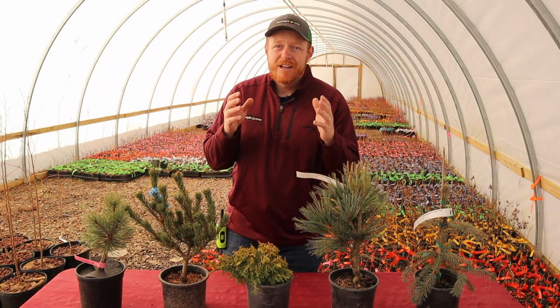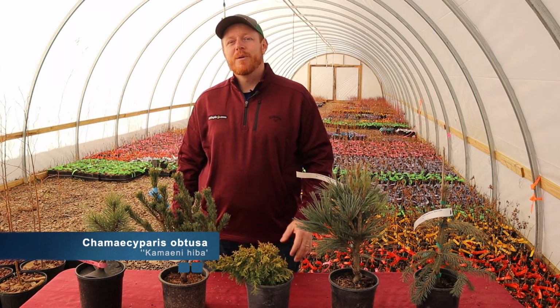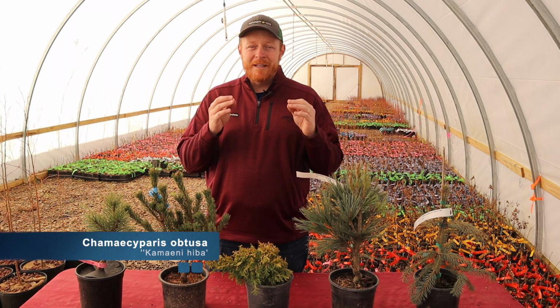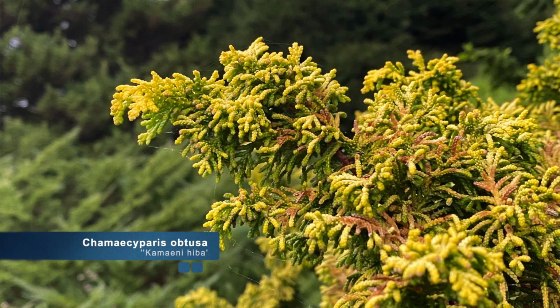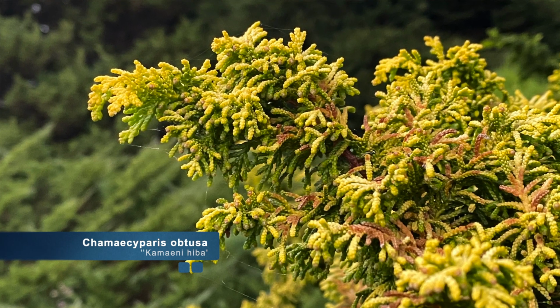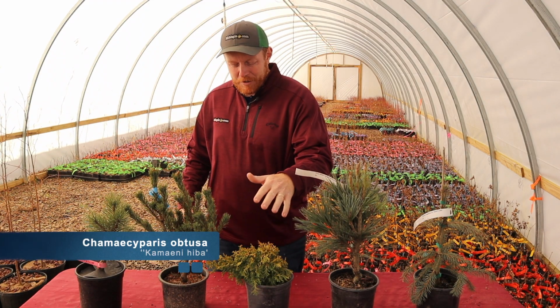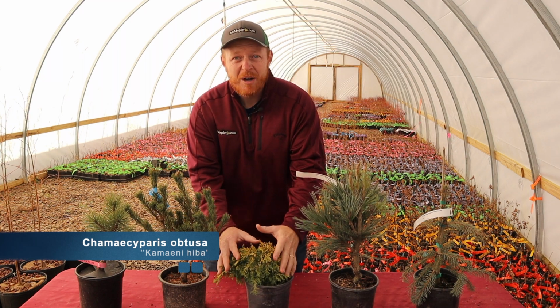Next up, we've got a tree going from a tree that goes taller to a much smaller Hinoki cypress. We've got Chamaecyparis obtusa, Kamaeni hiba. Now, I may not be pronouncing that correctly, but it's got a really, really cool name that you can try to pronounce. So if anyone's got any tips on pronouncing that one, put that in the comments.